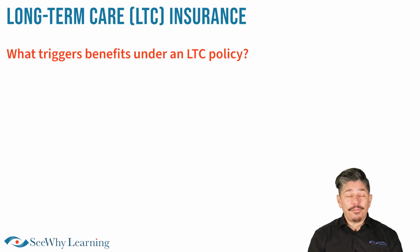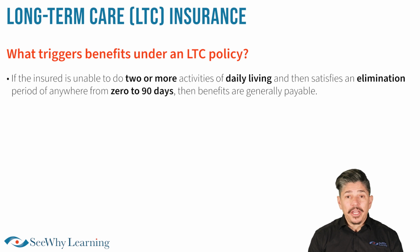So what triggers benefits under an LTC policy? Well, if the insured is unable to do 2 or more activities of daily living. I'll discuss these in a moment. And then satisfies an elimination period of anywhere from 0 to 90 days. And then benefits are generally payable. The policy covers certain types of care, such as living in a nursing home, up to a daily maximum cost.